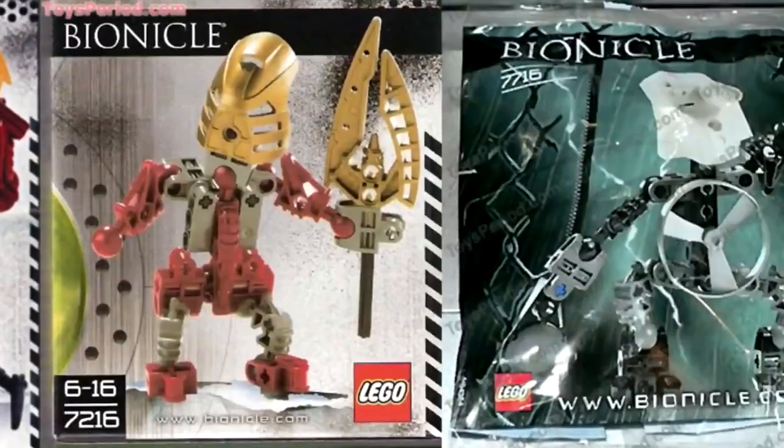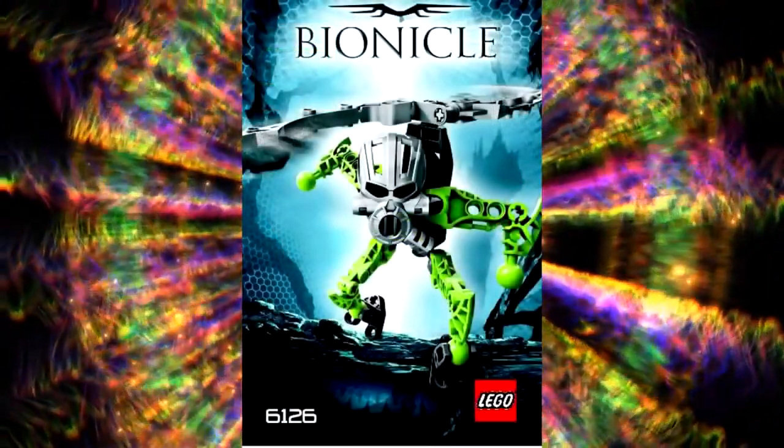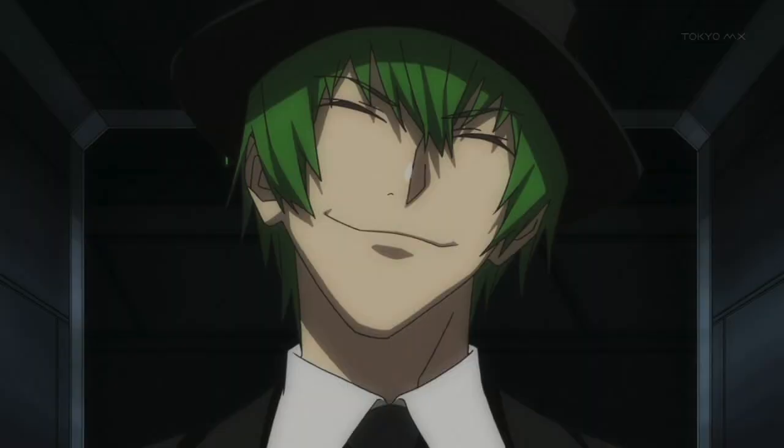The good guy and bad guy polybags. These sets are shitty, but they don't really come off as actual sets since they're promotions and freebies. And they do try to pull off a design out of the limited pieces. And like the Rahaga, they make decent parts packs if you go out of your way to get them.